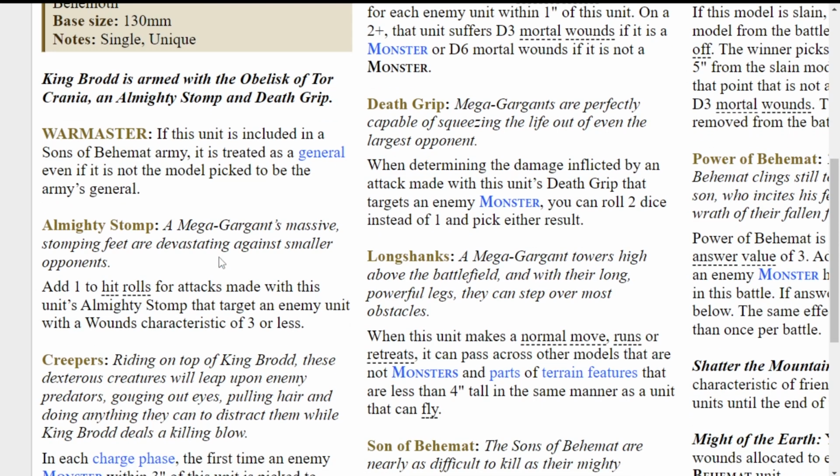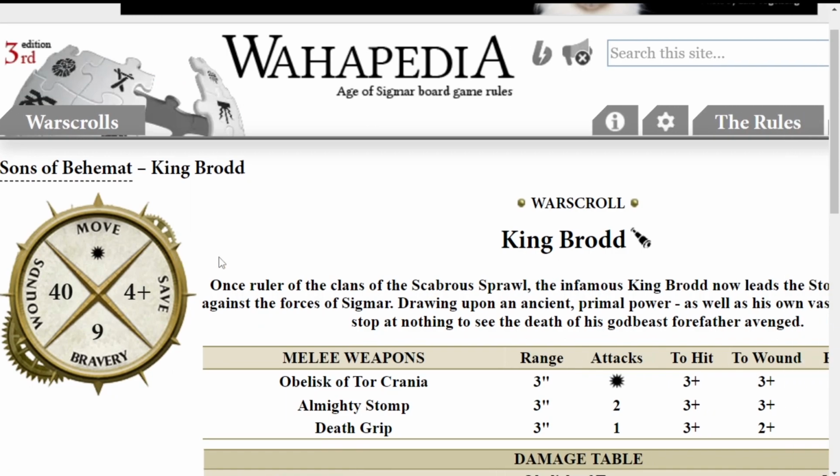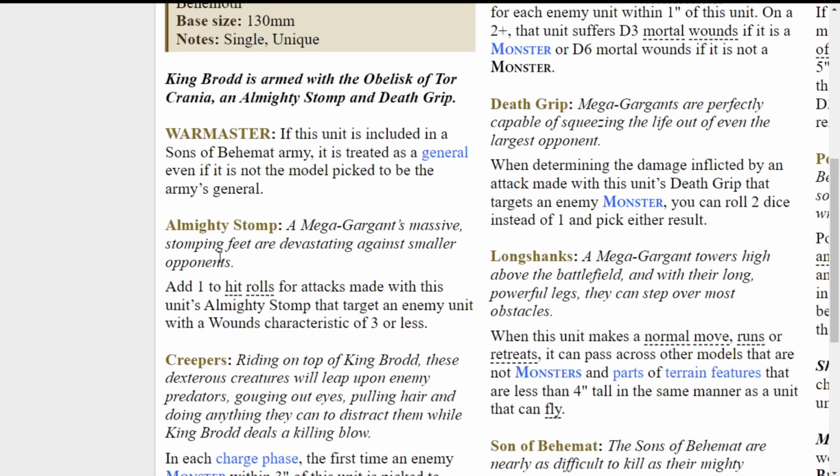Talking about cool beans, Almighty Stomp. Add 1 to hit rolls for attacks made with this unit's Almighty Stomp that target an enemy unit with a wounds characteristic of 3 or less. Add 1 to hit rolls. So you are hitting on 2s if you target basic infantry. Okay.